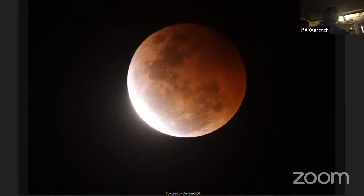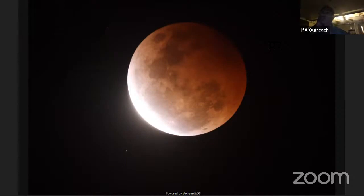The moon will not look similar tomorrow. There will be no eclipse tomorrow. You need a really good alignment of the Earth, the sun, and the moon in a straight line. And because the moon's orbit is tilted relative to Earth's orbit around the sun, from one day to the next, the moon is not lined up correctly to get an eclipse. The next almost total eclipse is in November of this year.